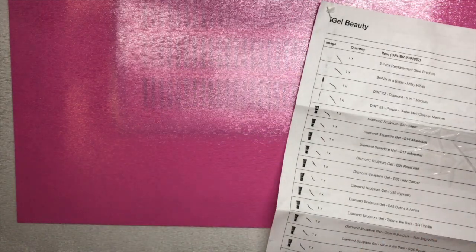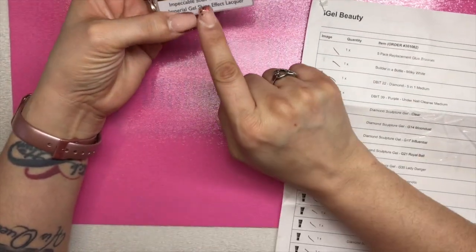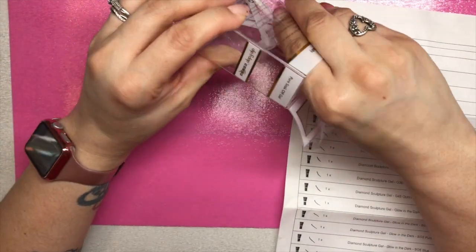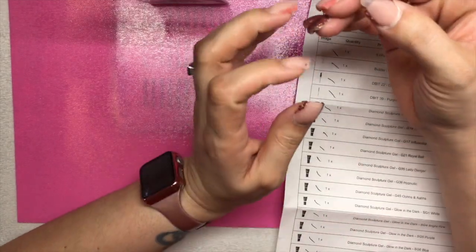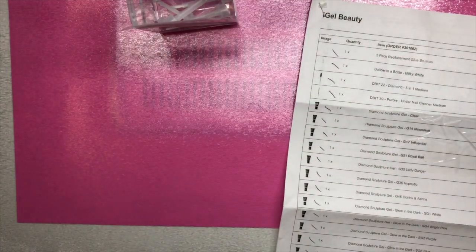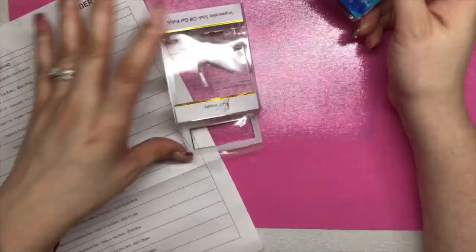And then I ordered these replacement brushes, glue brushes. But I figured maybe it's not just the glue that I can use it for, because I noticed, and let me see if I could show you. I don't know if I can replace it. I'm just gonna try.